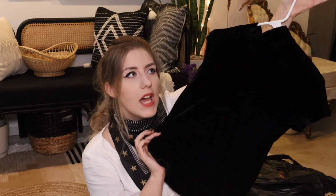I love that for layering. I'm so used to buying pieces that are good for the winter, but I don't think about them in terms of layering. So the fact that this has shorter sleeves means it's going to work even better under blazers and things like that, just because it's not a long sleeve.